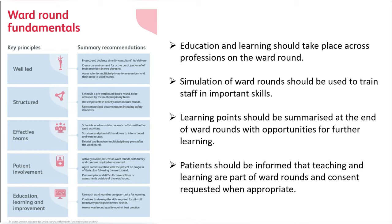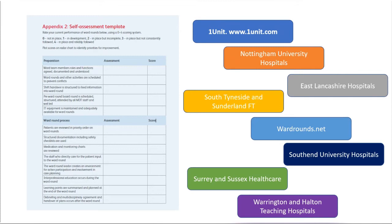There are examples of good practice where simulated ward rounds develop professional practice. Summarise learning points at the end of the ward round, and patients need to know that education and training is part of that process. So what we include in the modern ward rounds guidance is a self-assessment template for clinical teams on wards for each of the key elements. Where are they on a scale of 1 to 4, and that helps them to highlight the areas where they need improvement or where they can share good practice.